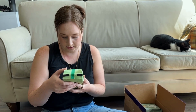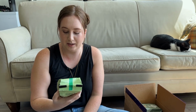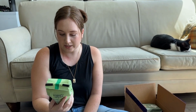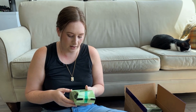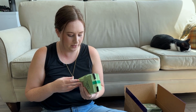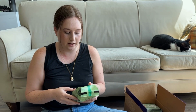The second one is, I think, a promotional one they did for St. Patrick's Day because it's called Mickey Mouse Cup of Gold. Super cute. And one of the reasons I wanted to try this is it's a flavored whole bean coffee, which I'm not sure I've ever had before, but it's caramel, chocolate, and vanilla. And I was like, how can you go wrong with those flavors? So I'm excited to try these as, again, a flavored whole bean and see exactly how that works.